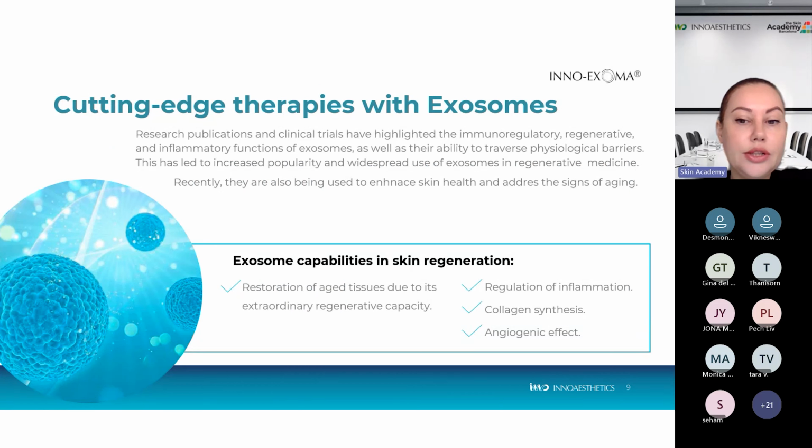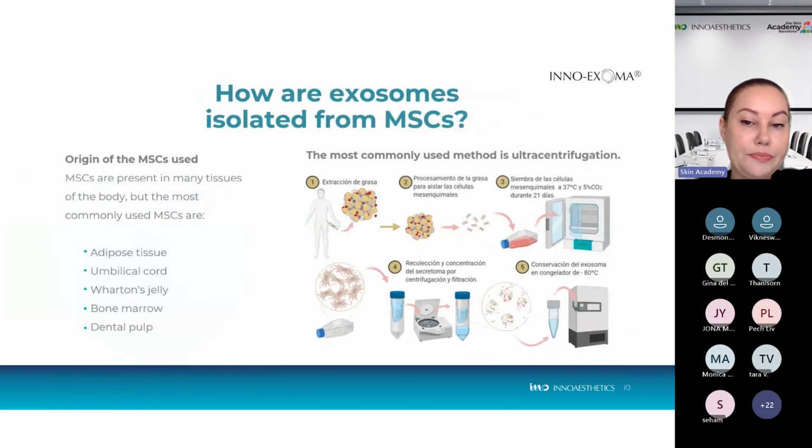So the main properties which exosomes have are regeneration and restoration of the tissues. Also, there can be regulation of the inflammation, stimulation of synthesis of collagen, hyaluronic acid, and elastin, an angiogenic effect, really a lot. And due to all these properties, exosomes really became a very effective tool in our everyday practice.